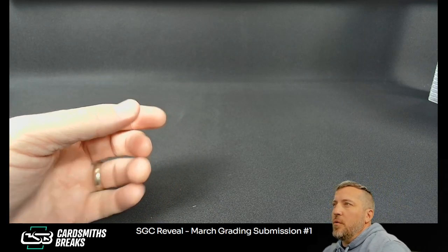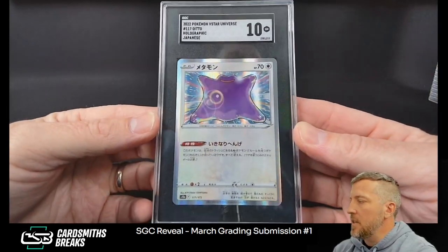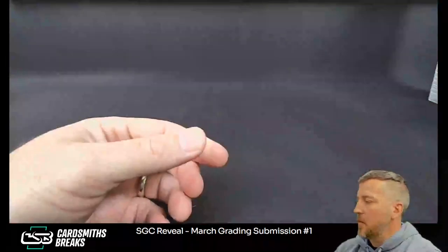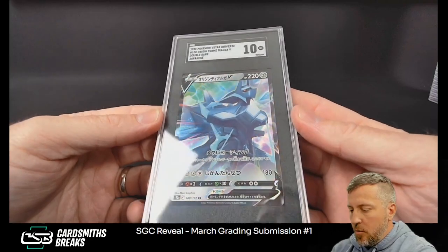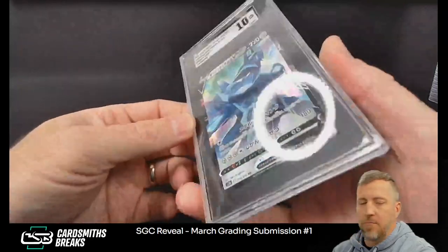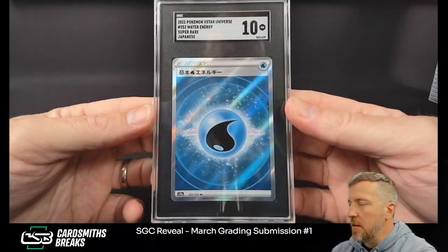Thanos sent in some Pokemon. And, yeah, all Pokemon. A Ditto holographic from V-Star Universe Japanese 10. Cool. Dialga, double rare Japanese V-Star, got a 10. Dialga, I don't know. Water Energy, super rare Japanese 10.